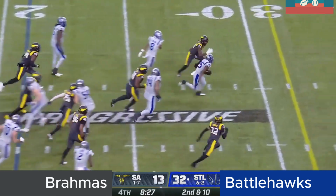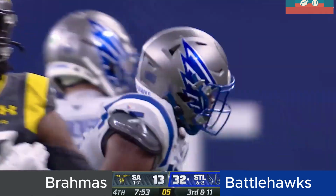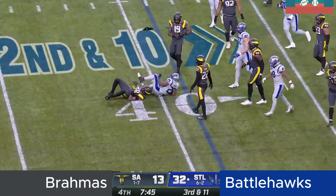They hand it off. Latulis. First down and more. Total rush defense, third down defense. It's just been a year. But they do a good job stopping the run right here.